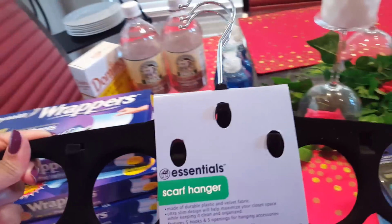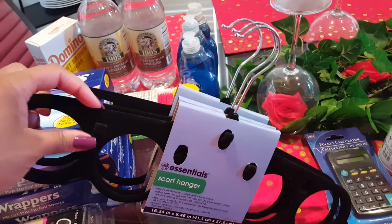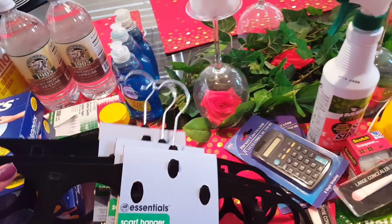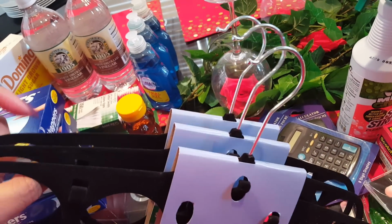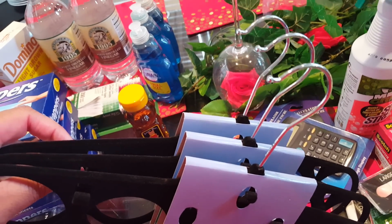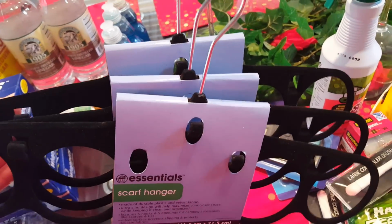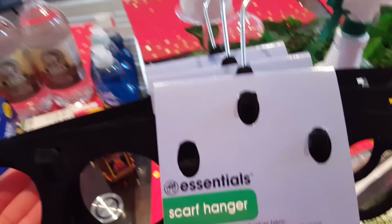I picked up 3 of these scarf hangers. I have tons of hangers. The scarf hanger that I have in my closet right now is runneth over. So I need to reorganize and resort. So I picked these up. If you're at the Container Store, Target, TJ Maxx, all of them are more than $1. So I picked up 3 of these. I only think I need 2. I may gift one of them to my niece with a couple of scarves for Christmas.